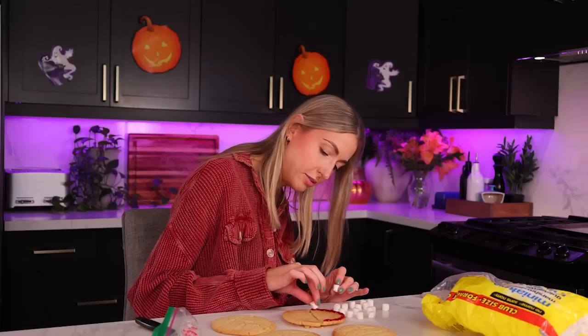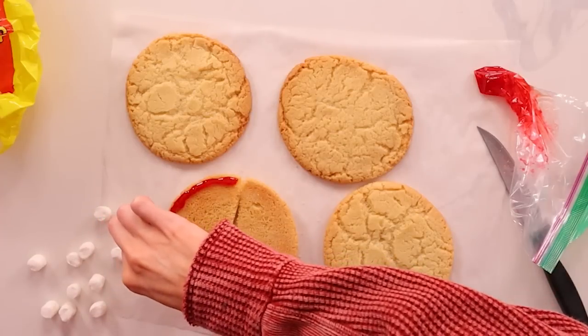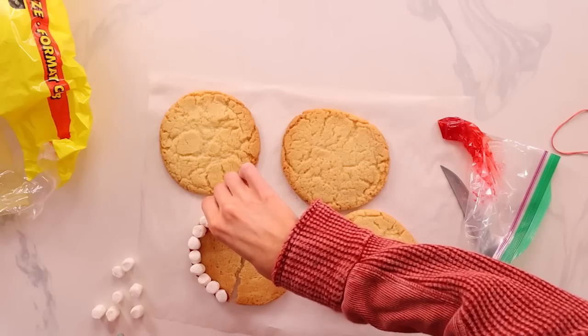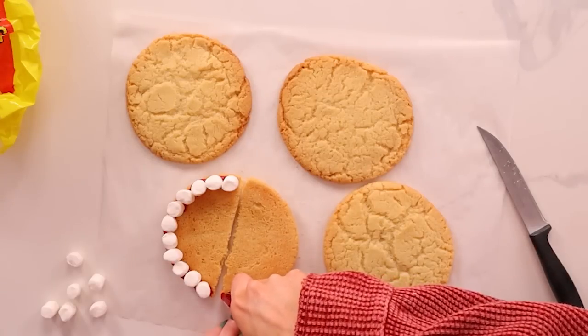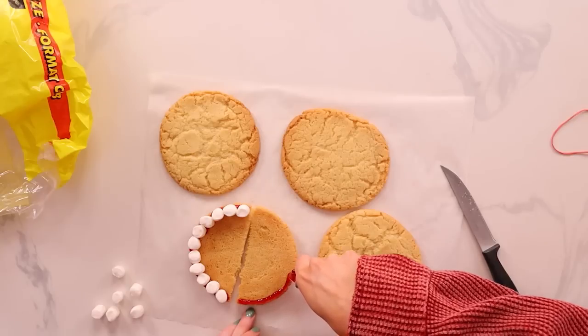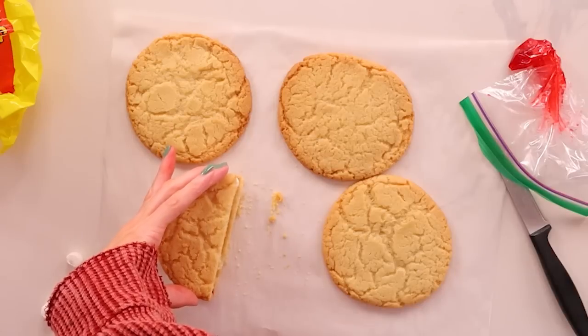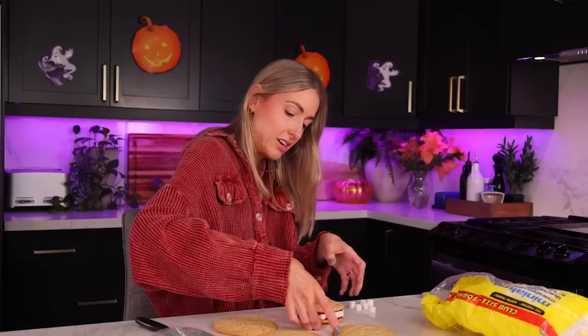Then we put our little marshmallows on all the way around the outside. And then we need to add some of that same gel or whatever you're using onto the top. And then you put that on. Aw. Oh my gosh, so cool. Oh my gosh, I want to show you and I'm so scared I'm gonna ruin it. Oh my gosh, that's so cool.